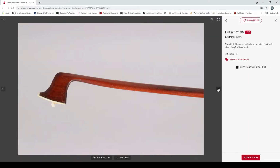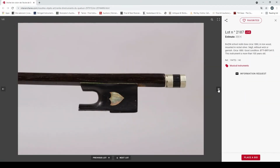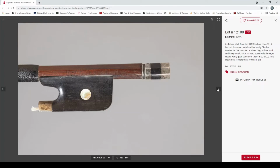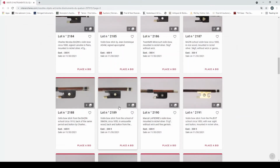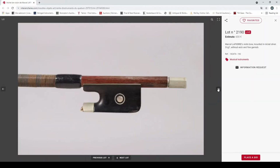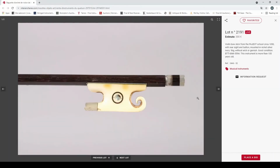20th century Mirecourt violin bow there. Bazin School violin bow. Cello bow stick from the Bazin School. Violin bow stick from the School of Simon. Marcel Lapierre violin bow. Violin bow stick from the Pajot School, circa 1850.